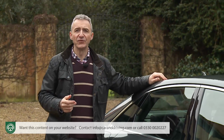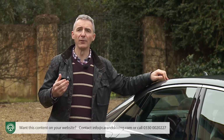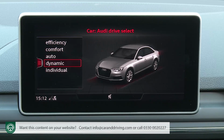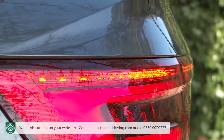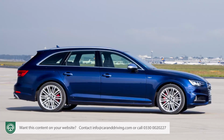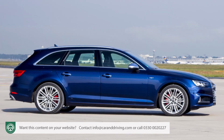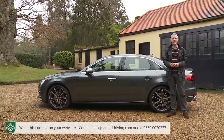Otherwise, it's all much as you would get in any normal mid-spec Audi A4 model, which means that, as with all A4s, you get the brand's Drive Select vehicle dynamic system that allows you to tweak the throttle, the steering and the gear shift timings to suit the way that you want to drive. Other key features include auto headlamps and wipers, rear parking sensors, an alarm and LED rear lights with dynamic scrolling indicators. Plus, on the Avant S4, there are aluminium roof rails and a power-operated tailgate that works with an electrically retracting load area cover.